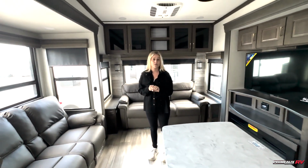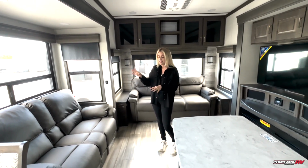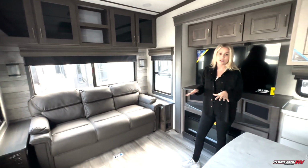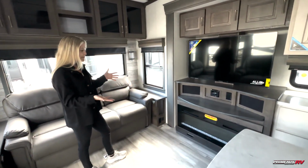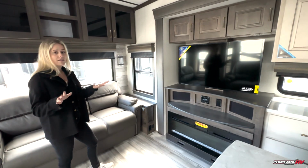All of our Paradigms will come with three ACs standard. You're going to have this awesome lev seat that is also recliners. We have heat, massage. We have an extra sleeper sofa behind us that is huge. Something you'll notice in here is that there's going to be no carpet anywhere. It's super pet friendly. You have an awesome entertainment system. So whenever you guys have people over at the campground, you'll have plenty of room to entertain.